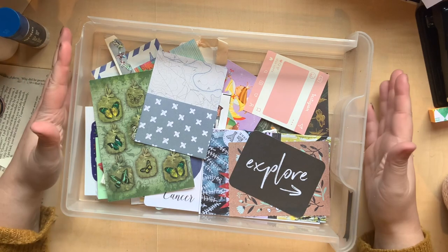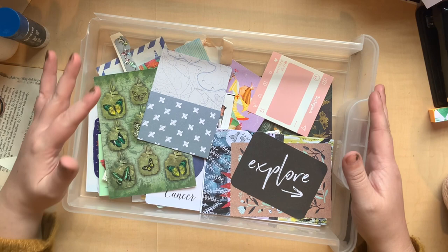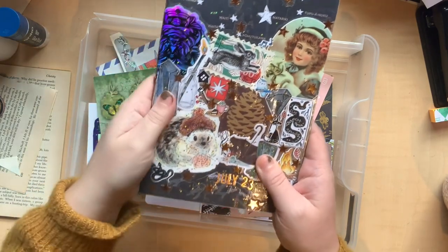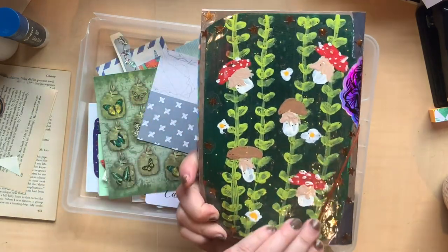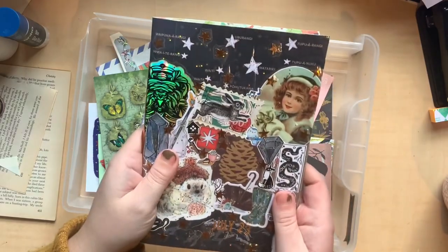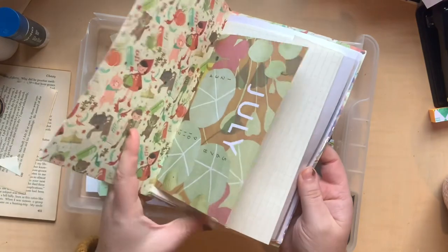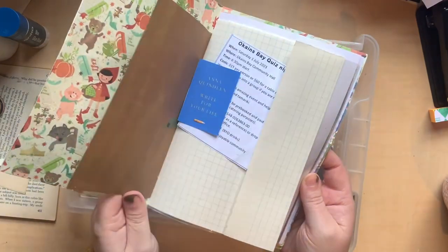Over the course of the month, I will be using these up in my journal, which is... oh, where is my July journal now? Here it is. You guys haven't seen it yet. I've shared it on my Patreon. Here is my July journal. It's just so pretty. I love it. It's got the Matariki stars up here. It's all ready to go for July. I've already got some things tucked in here.